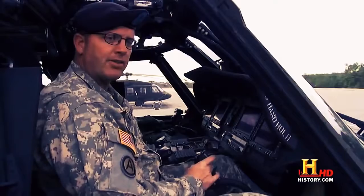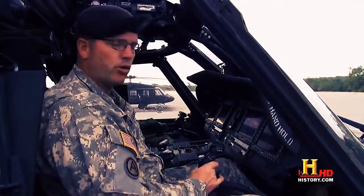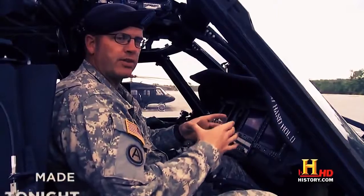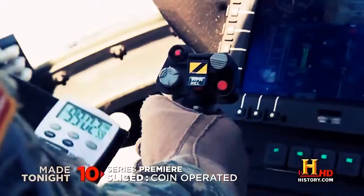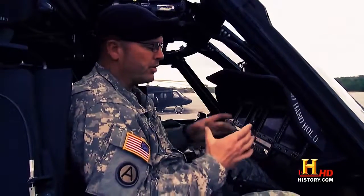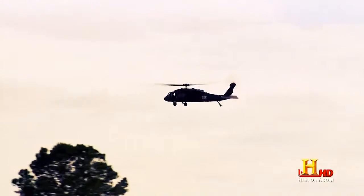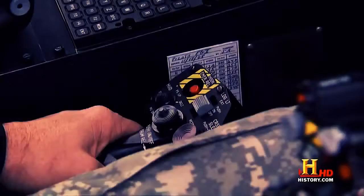This is the cyclic. This provides us directional control, either at a hover or in a cruise flight mode. With a cyclic, I'm actually tilting the rotor disc in the direction that I'm pushing the cyclic. So therefore, if I'm at a hover and I move the cyclic to the right, then the aircraft rotor disc is going to tilt to the right and I'm going to drift to the right. If I push the cyclic forward, the rotor system is going to tilt forward, the aircraft is going to go into a descent, and I look outside and the houses on the ground are actually getting bigger because I'm getting closer to the ground. To control the lift or thrust of the helicopter, the pilot uses the collective.